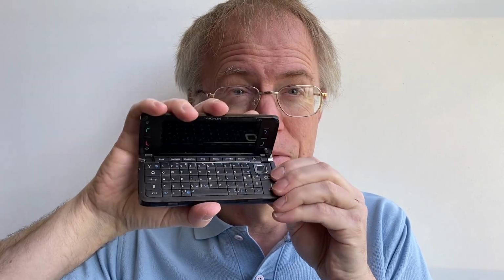Now, my geek vision has always been to have a pocket computer, science fiction, something which will let me do everything I normally need larger hardware for, but in my pocket. I got close in the 1990s with the Psion palmtops. I got close in the 2000s with the Nokia Communicators. This is my beloved E90. And I got close with the Gemini PDA here in the last year or so.